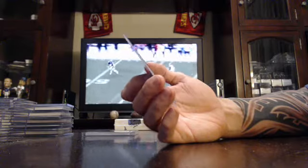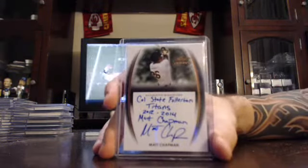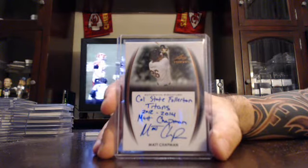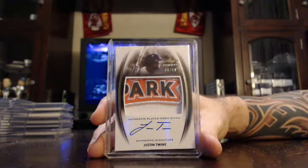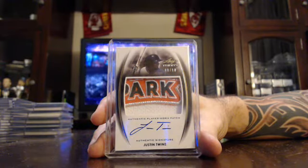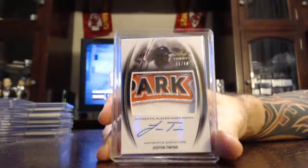Got an Oakland Athletics. This is Cal State Fullerton 2012 to 2014. Matt Chapman. I believe he's an Oakland Athletic. Matt Chapman. And you've got, this is a nice looking patch. Number to 10. I believe this is going to go Justin Twine, I believe, is a Marlin, maybe? Number to 10. Justin Twine. That one, number to 10. It's a good looking patch. Number to 10. Box number four.